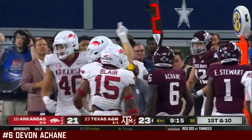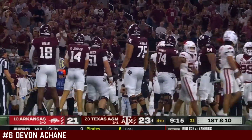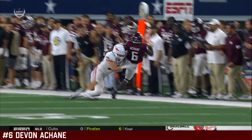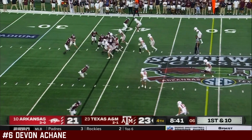Officials meeting. One said catch. And can you believe that? No, you can't. They get together and say he was out. Not in the first half as well. Does it there.